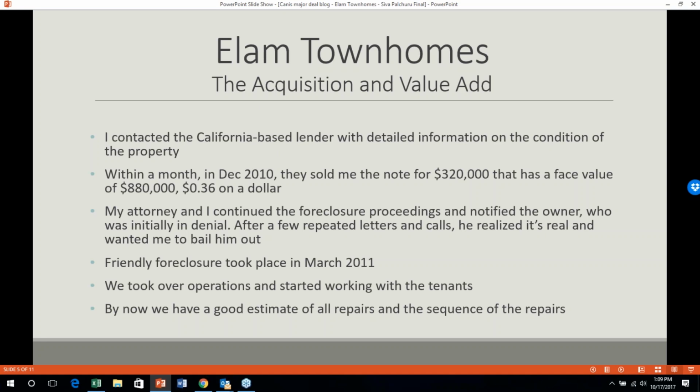So I sent him the proof of funds, and everything came together. Within a month, the transaction was closed. They sold the note for $320,000, which had a face value of $880,000. That means I bought this note at 32 cents, approximately 36 cents on the dollar.